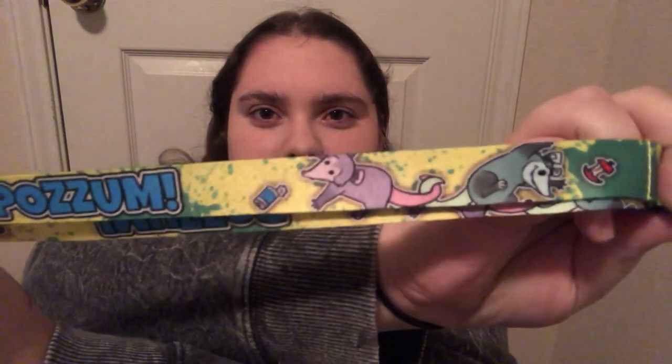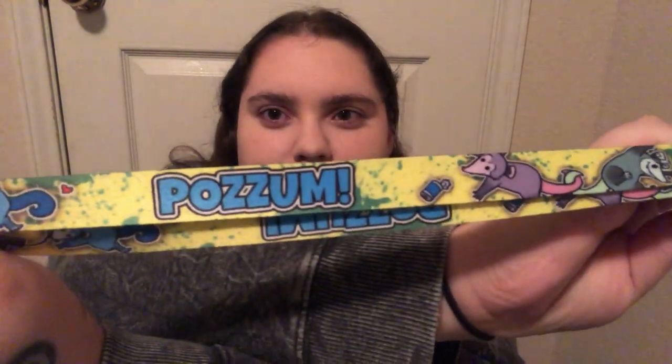Next, we've got a lanyard with possums on it. It's got little possums. It says possum. I have so many lanyards, you guys. It's ridiculous.